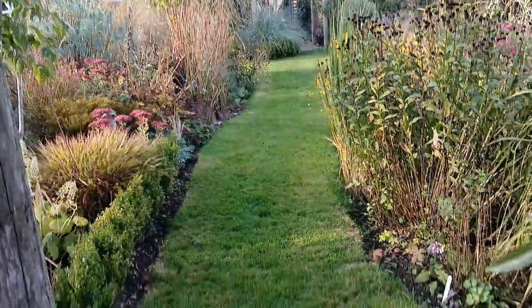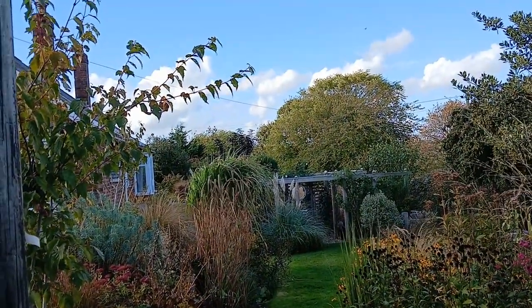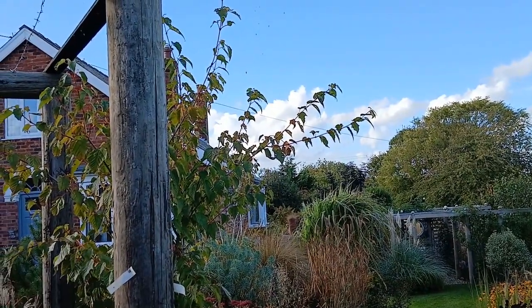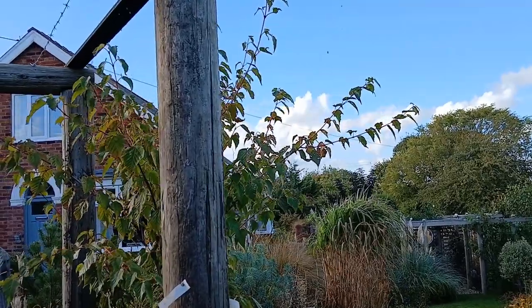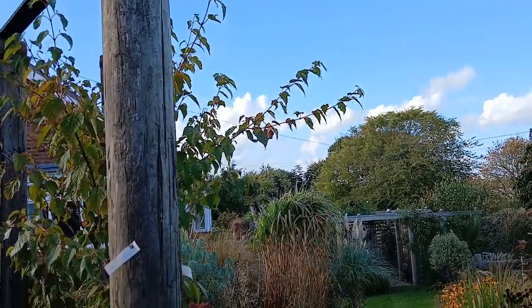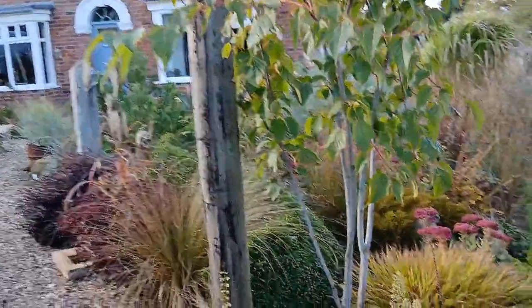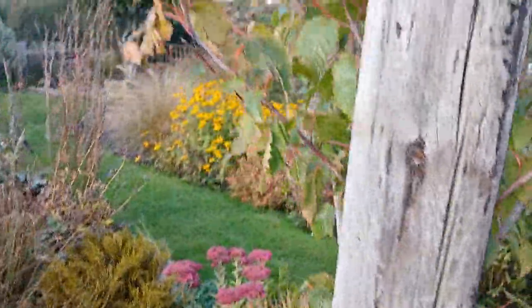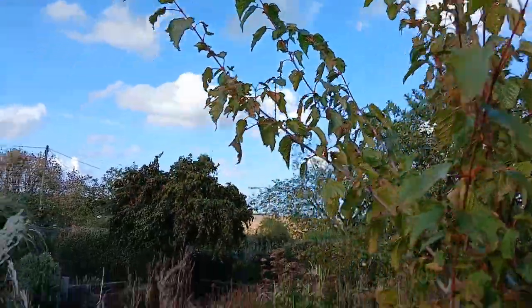Now I want this path to be almost a walkway through a tunnel effect, and that's what I'm hoping this particular tree will give me. It is more a tree than a shrub. If you want to keep it as a shrub, you've really got to cut it hard back into itself, which I don't want to do. I want more and more of that snakeback look. So that's going to look good in time, and we've just got to give it time to do its thing. And it is looking nice at the minute. So let's carry on the tour.